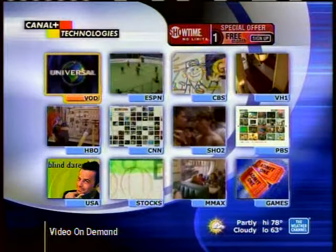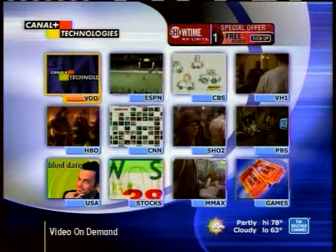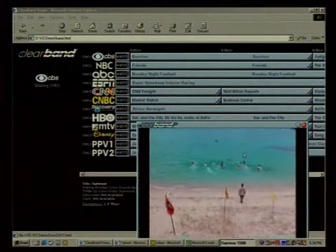And remember the Mosaic web browser? Well, it's now the Mosaic Navigator for your television set. And the future of entertainment on the web? We'll show you TV quality movies on your PC. The battle between the PC and the TV. It's all coming up next on the Computer Chronicles.